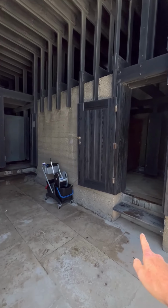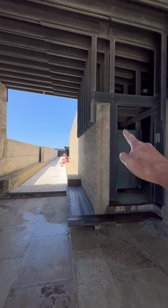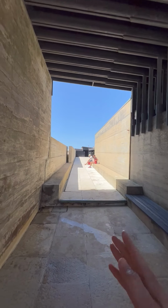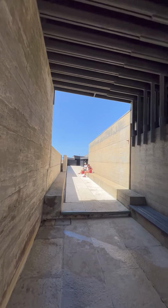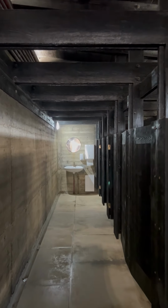Beautiful timber details. That's coming seat. The way the timber sits on the concrete wall there. Little slit over there, you can see just seeing through the space beyond. The beautiful texture and the timber detail on how they joint.